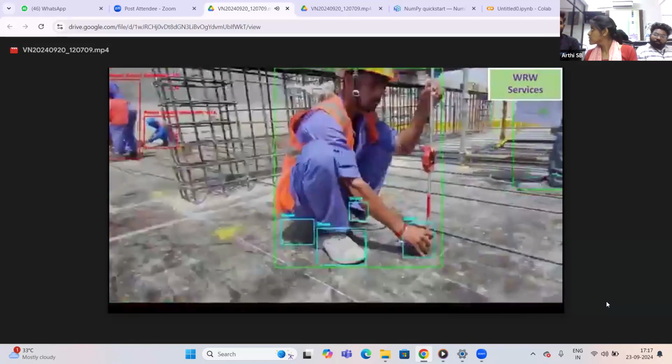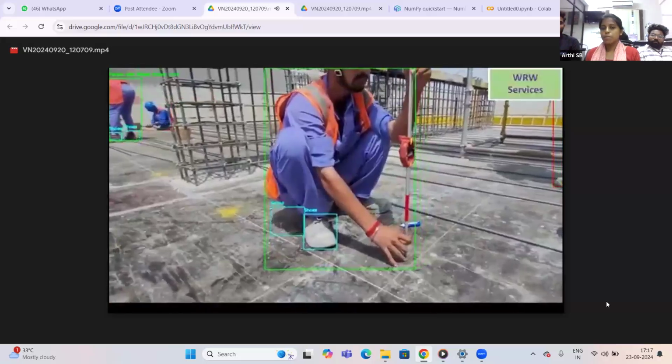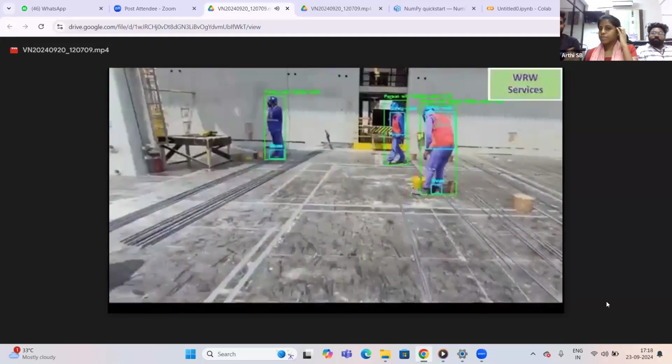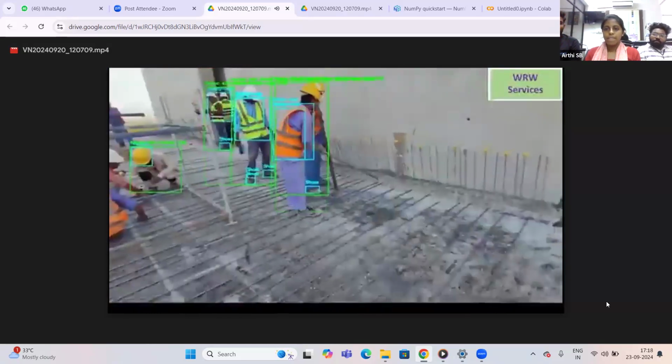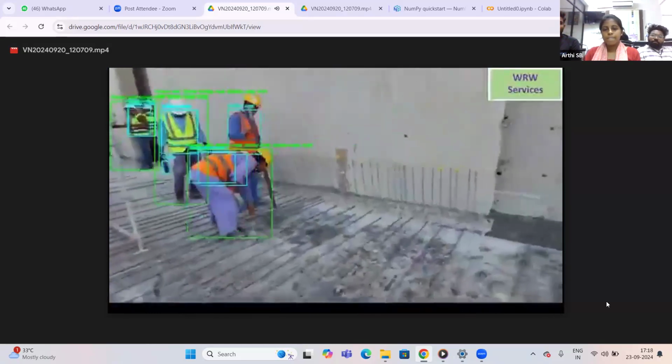This image shows the difference between the people with and without PPE. This is the video output. By using our algorithm, we have developed safety analytics, which shows the compliance results, analytics, and safety index.